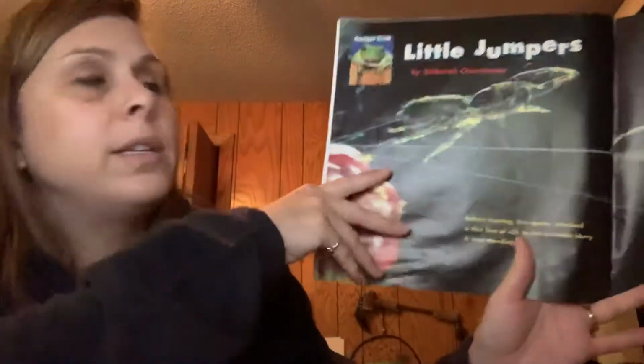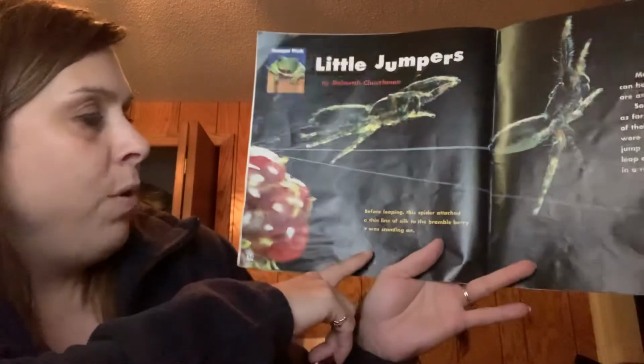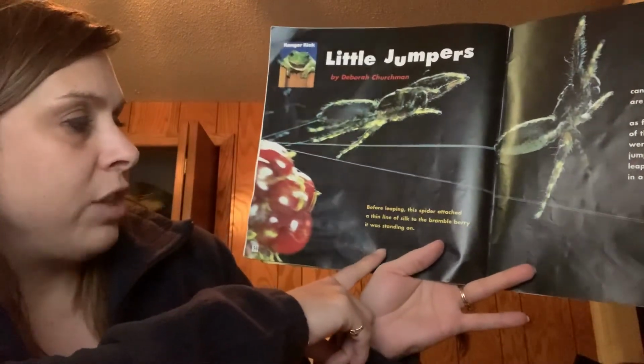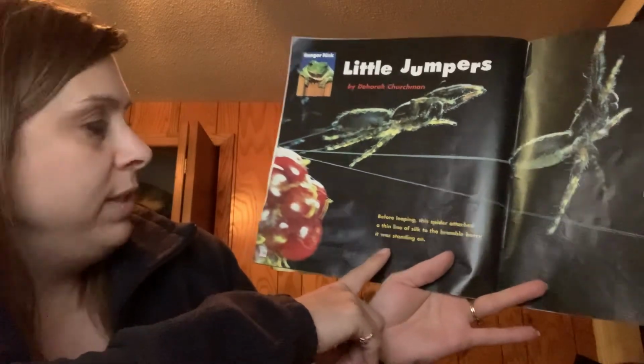And here's our last part of that table of contents. Little Jumpers by Deborah Churchman. Before leaping, the spider attached a thin line of silk to the bramble berry it was sitting on.